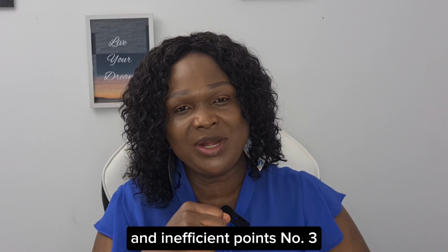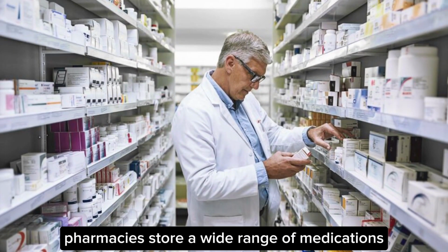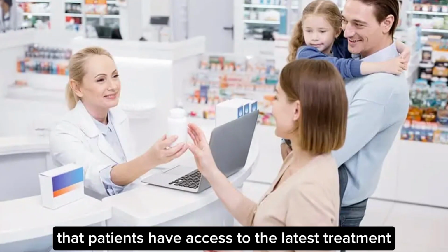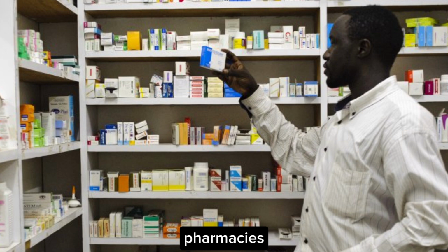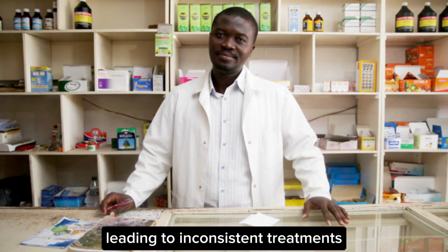Point number 3, medication availability. Pharmacies store a wide range of medications in a first world country, ensuring that patients have access to the latest treatment. But in a third world country, pharmacies often face shortages of essential medications, leading to inconsistent treatment.